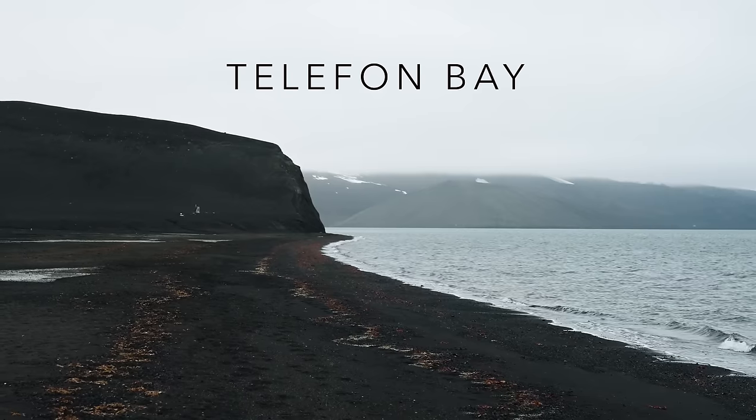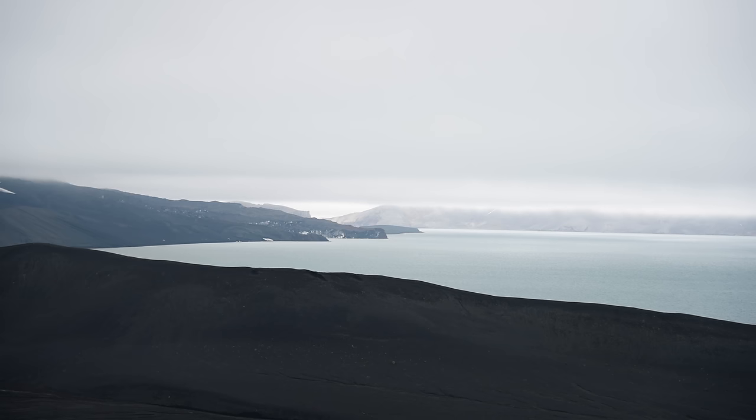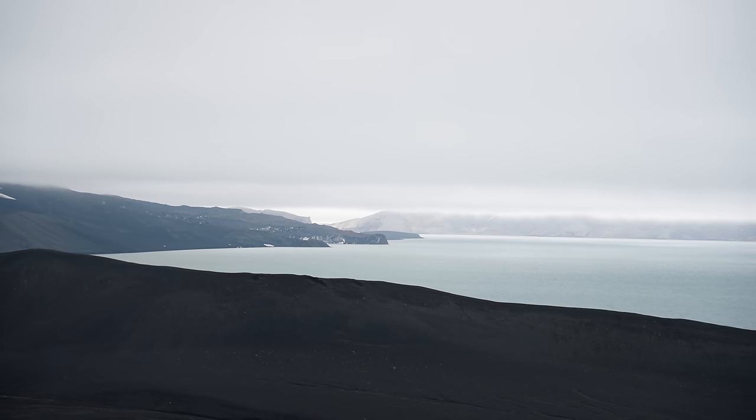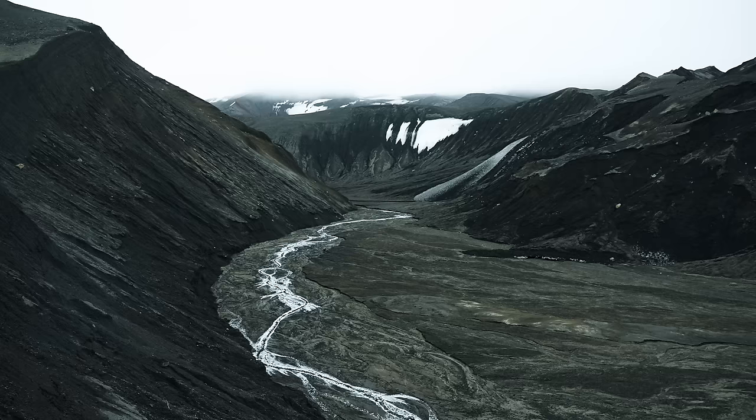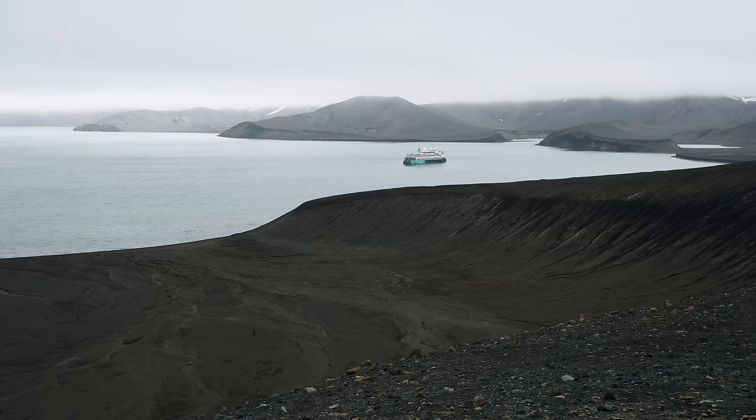We did manage a landing at the more sheltered Telefon Bay, which felt like we'd been transported back to Iceland. It was strange to stand on soil again. From a photographic point of view, I didn't get much. There was no real subject, which made it difficult, but it was a cool experience nonetheless.